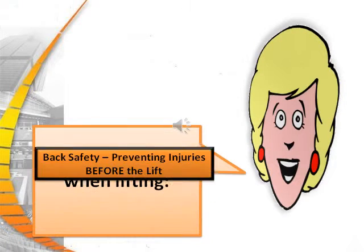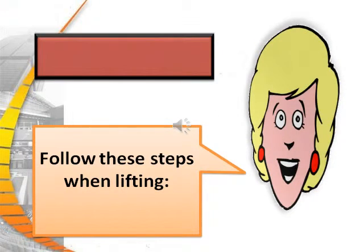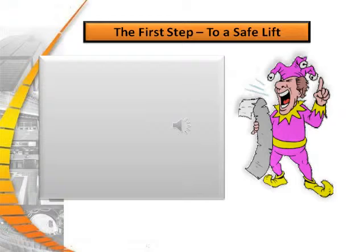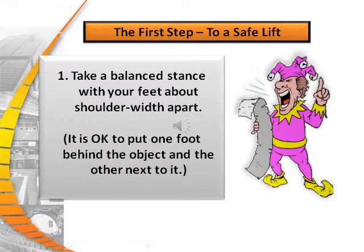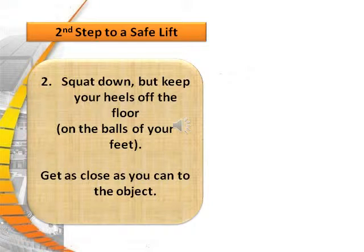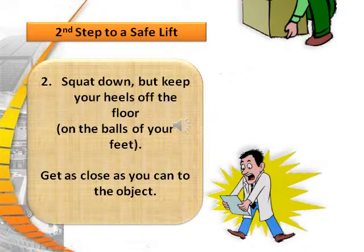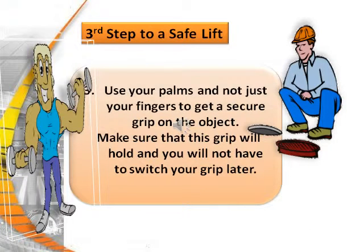Follow these steps when lifting to protect your back before the lift begins. Take a balanced stance with your feet shoulder width apart. It's okay to put one foot behind the object or the other next to it. Squat down, but keep your heels off the floor, on the balls of your feet. Get as close as you can to the object. Use your palms, not just your fingers, to get a secure grip on the object. Make sure this grip will hold and you will not have to switch your grip later.